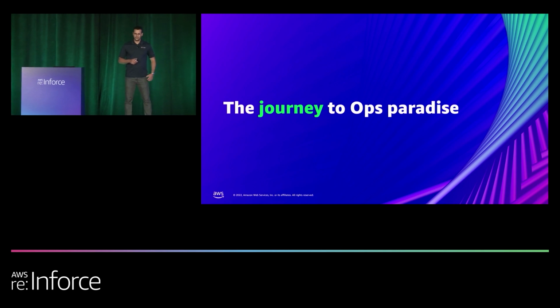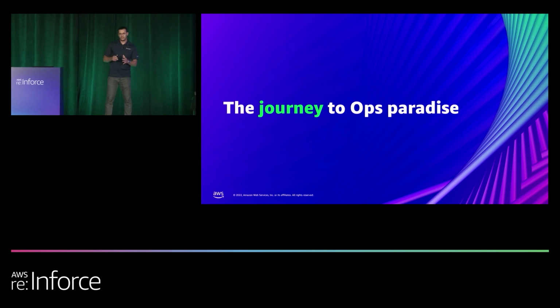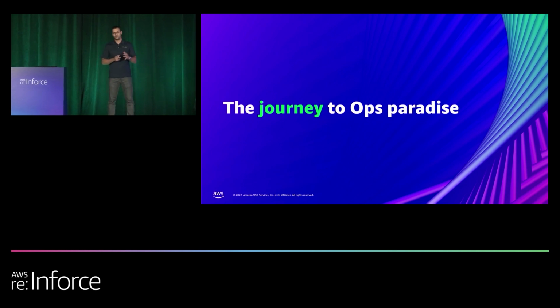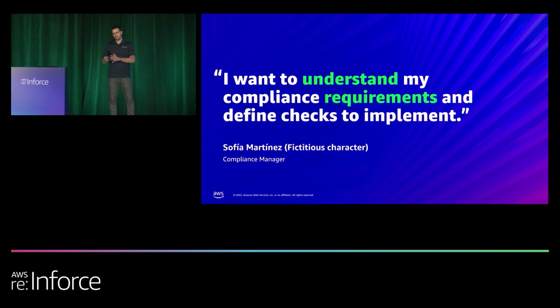Okay. So to make it easier for you to understand this journey to Ops Paradise, we framed it into a set of use cases, and each use case is defined by a question. So usually a first typical question that we get from customers is that they want to understand their compliance requirements when it comes to running AWS workloads. And they don't understand what is their responsibility versus AWS's responsibility.